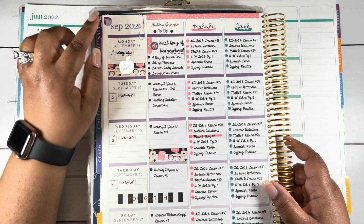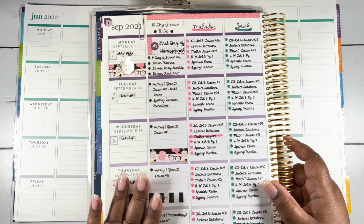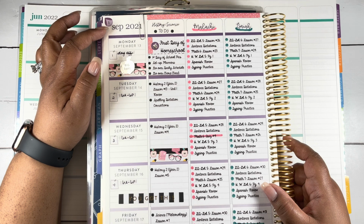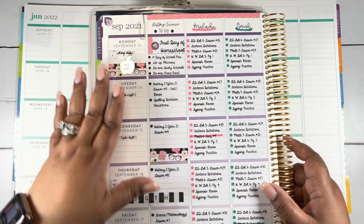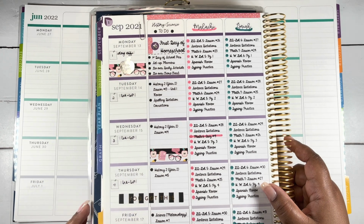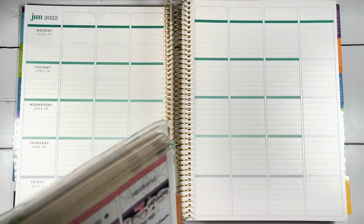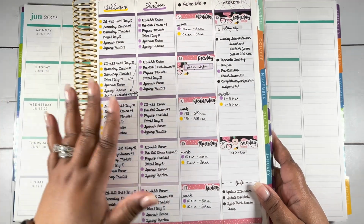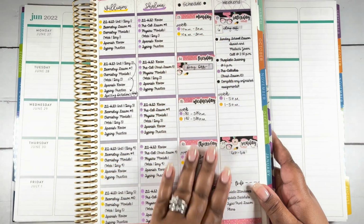So I use the Erin Condren stickers that come with the teacher planner, and I'll show you those in a moment. I use those stickers to keep track of each week. And then I use these to keep track of the days. And then, like I say, my children's names. This is the other side. I usually type out what they do and print it. This I just kind of leave blank.